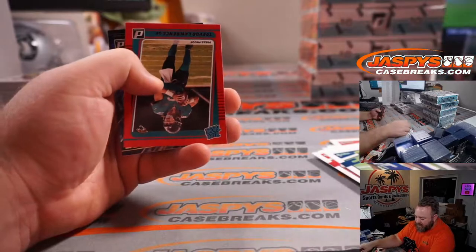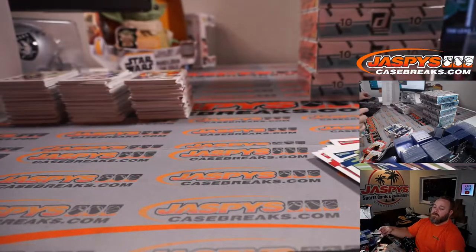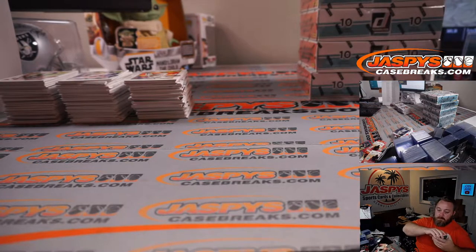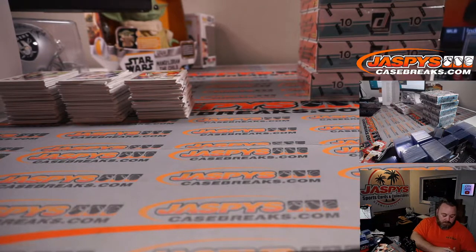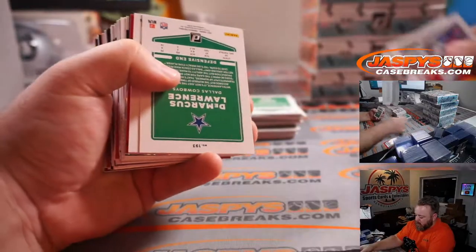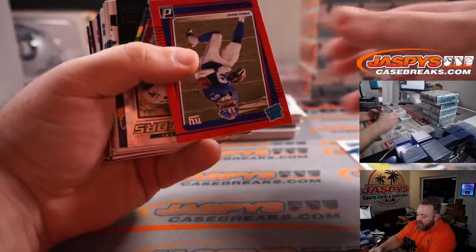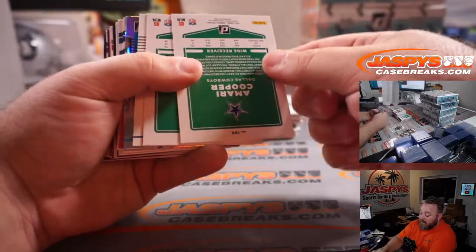DK Metcalf, no helmet for the Seahawks. And nice, Trevor Lawrence, press proof red for the Jaguars. Sean Maddock. Russell Wilson, no helmet for the Seahawks. And DeVonta Smith, rated rookie for the Eagles. Travis Melberg. Kadarius Toney, rated rookie, press proof for the Giants. Travis Melberg. He is already upset in New York. That is not good. He's two games into his rookie season.